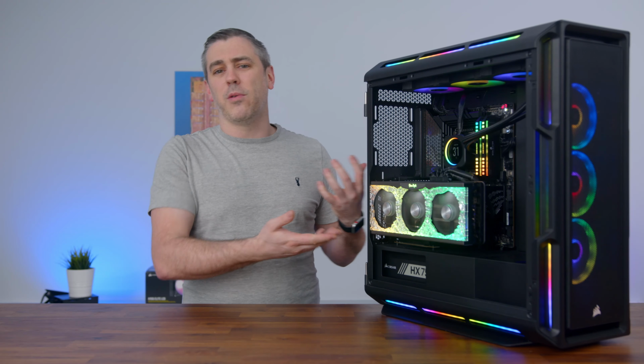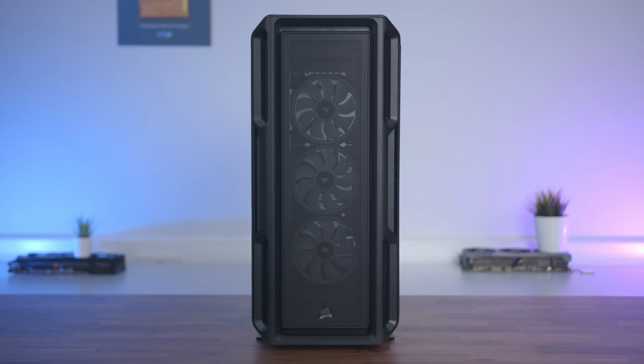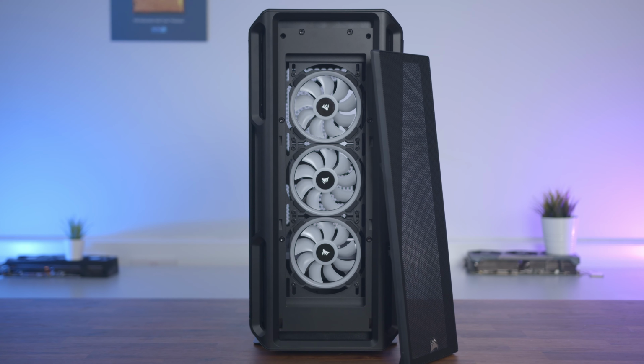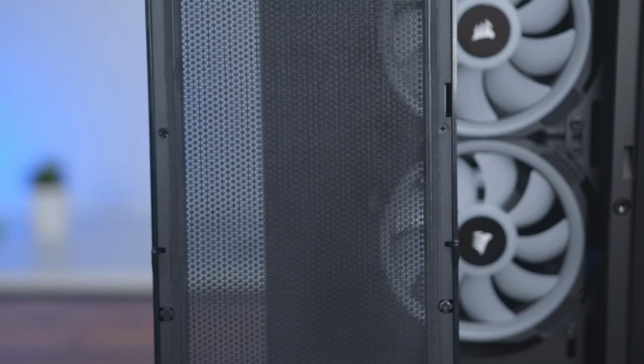When it comes to airflow, it's all well and good, but it also means regular cleaning is important, and the 5000T actually has some strategically placed dust filters scattered around the case. The first being in the front of the pre-installed 120mm fans, which simply pulls away and is held together with magnets. Once removed, the fine nylon can be cleaned without any unclipping or further removal.